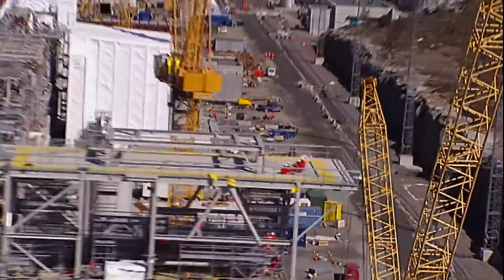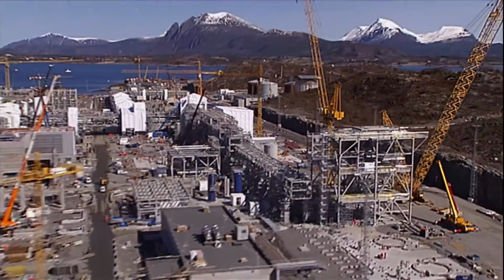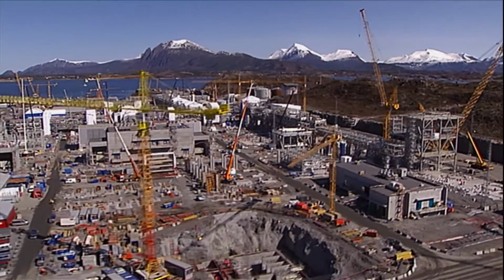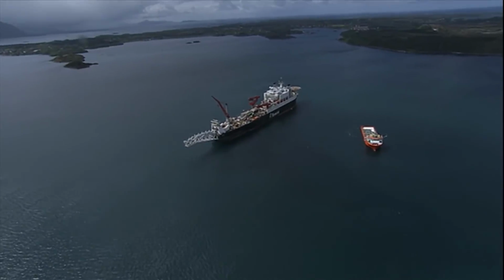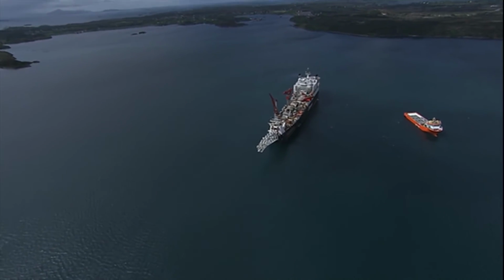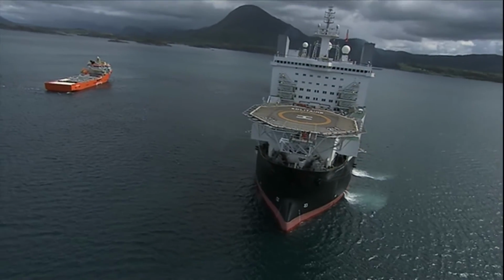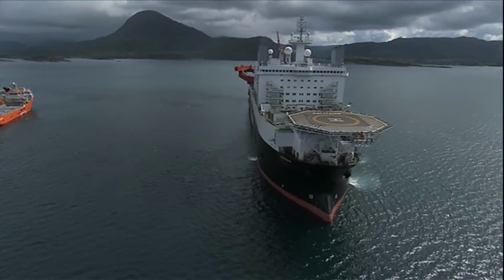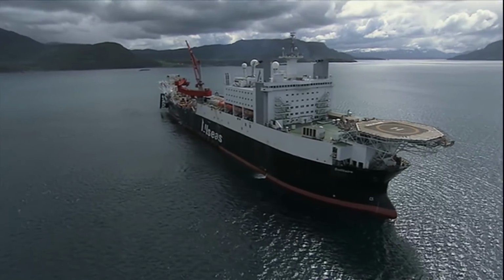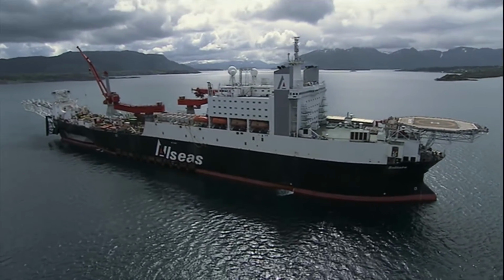As the Nyhamna gas plant is completed, the final leg of pipe is being laid out to the Ormen Lange gas field, 120 kilometers offshore. A special ship is required to work in these dangerous waters close to the Norwegian coastline. It can maneuver in tight spots using dynamic positioning, moving meter by meter from shore to the Ormen Lange gas field.